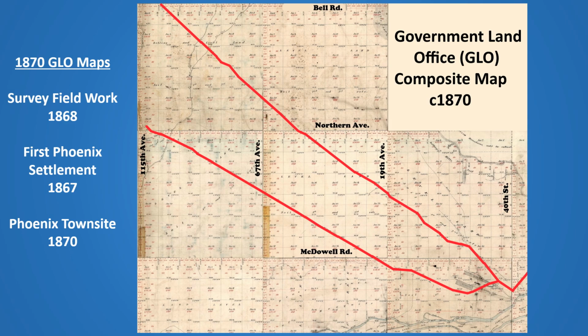This is a composite of the maps from the federal land surveys conducted in 1868 and published in 1870. On this view, the original site of Phoenix, shown here as the Phoenix settlement, can be seen in the lower right corner around 32nd Street and Van Buren.